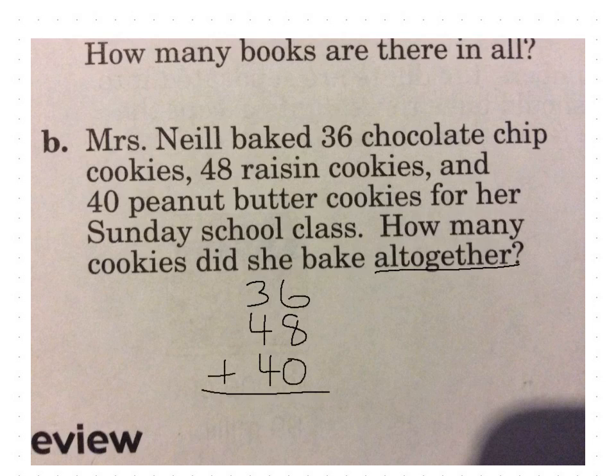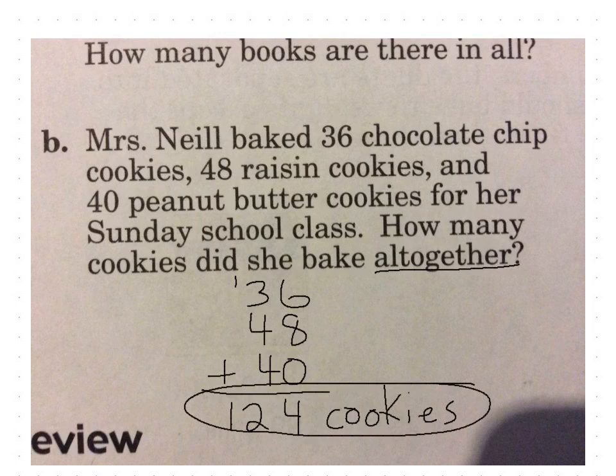6 plus 8 is 14, plus 0 would be still 14. So we'll put a 4 here and carry the 1. 1 plus 3 is 4, plus 4 would be 8, plus 4 would be 12. And so we get an answer of 124 cookies. Go ahead and circle your answer. And we'll look at C now.